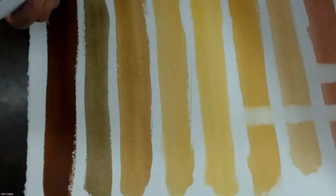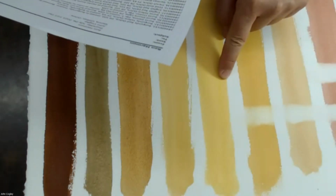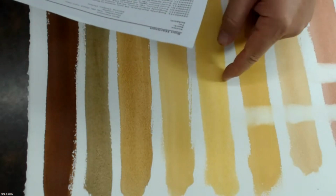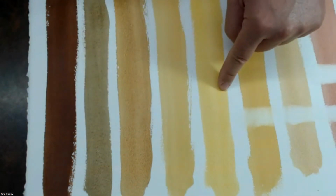Here we have sienna. This is raw sienna light, and raw sienna light is pigment yellow 42. It's similar to Winsor Newton. It's a synthetic, so this is synthetic.